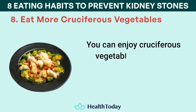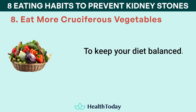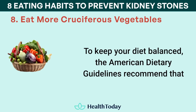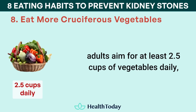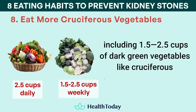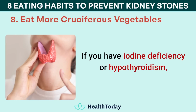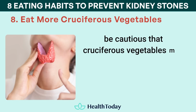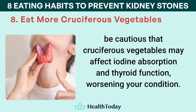You can enjoy cruciferous vegetables in salads, steamed dishes, or as part of your favorite meals. To keep your diet balanced, the American Dietary Guidelines recommend that adults aim for at least 2.5 cups of vegetables daily, including 1.5 to 2.5 cups of dark green vegetables like cruciferous vegetables every week. If you have iodine deficiency or hypothyroidism, be cautious that cruciferous vegetables may affect iodine absorption and thyroid function, worsening your condition.